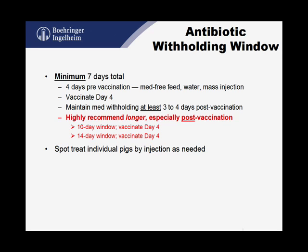As with anything, you have to do what's best for the pig. So in those particular cases, if pigs need individual treatment, then you should go ahead and do that. I think the important thing is what we're doing is vaccinating the group for ileitis. So there'll be a few pigs that may need more treatment right now that you cannot wait on. And that's understandable.